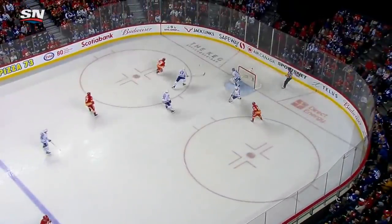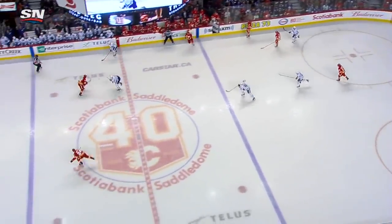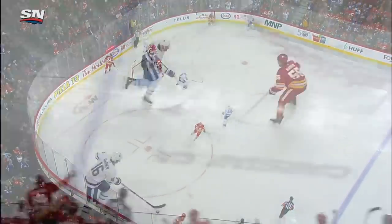Gaudreau just misses the net here, but then it's a poor change. You can see all three Leaf forwards get caught, all three change, and that leaves Tavares with so much time as he comes up the ice, and a 3-on-2 with too much room to make a play, too much time to make a play, and when you got Marner and Tavares on the ice, they're going to make you pay every single time. No chance for Rittich.